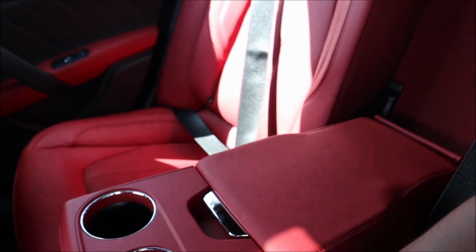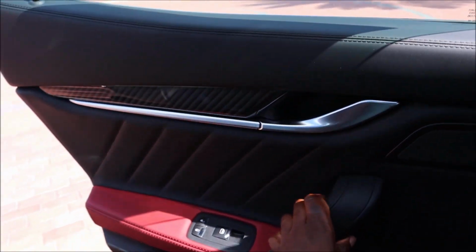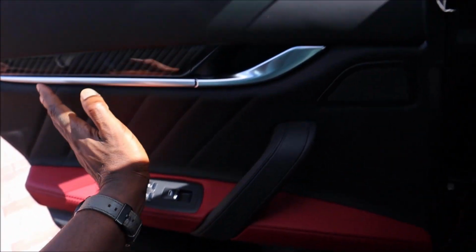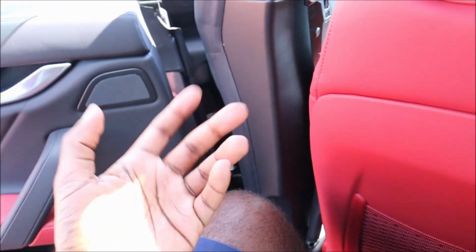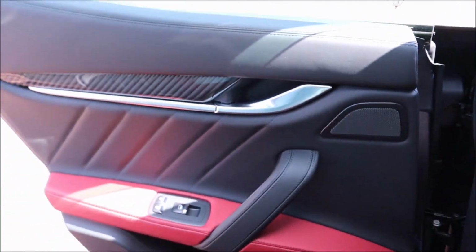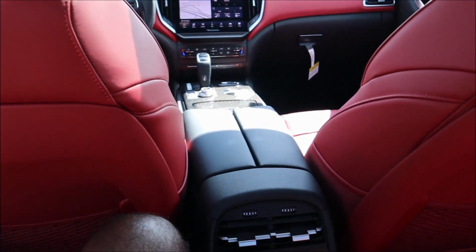All right, we do have the perforated leather, the same carbon fiber and everything on the door paneling, as you guys can see, aluminum trim, all that good stuff as far as the materials go, but nothing specifically special in the back. Just a good place to sit and enjoy the sound of the twin turbo V6 in comfort, but no extra essentials or amenities in the rear of this Ghibli.